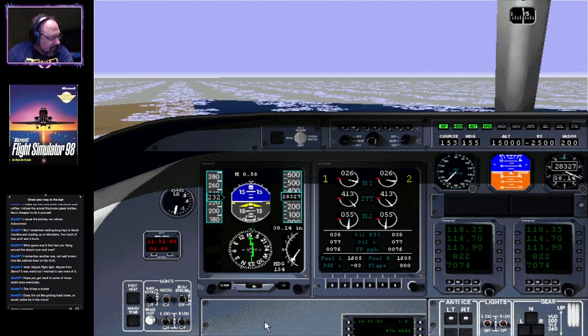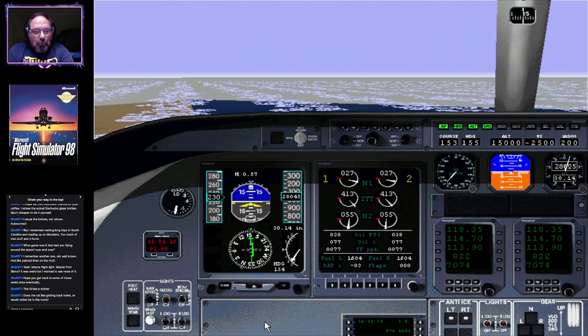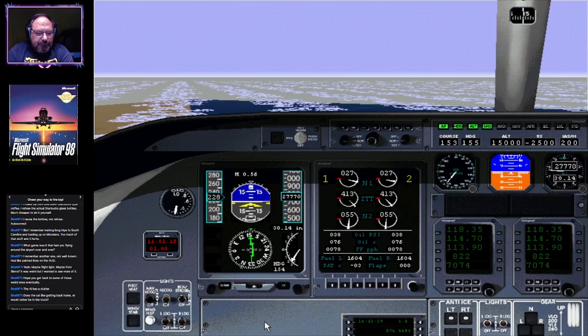Eight, center, squawk 1465 and ident, verify altitude. He and I are both getting worn out. Eight, squawking 1465, level at flight level 190.